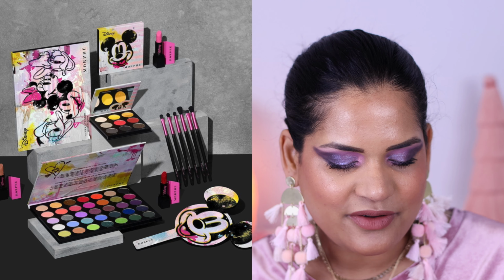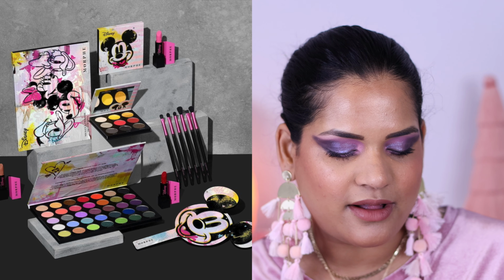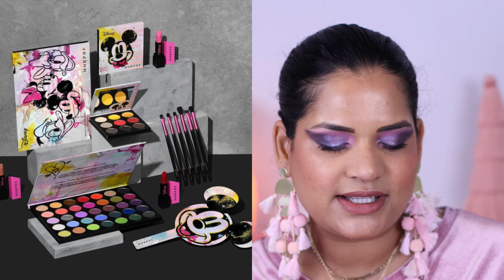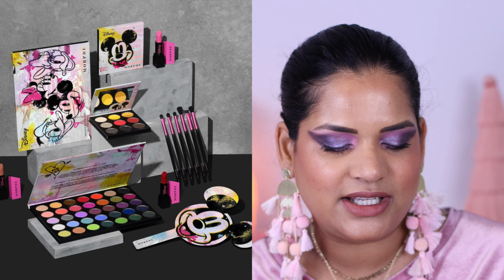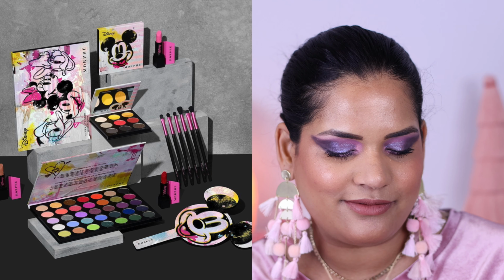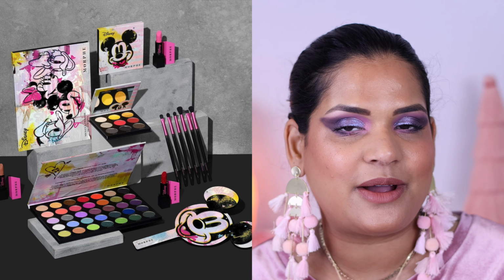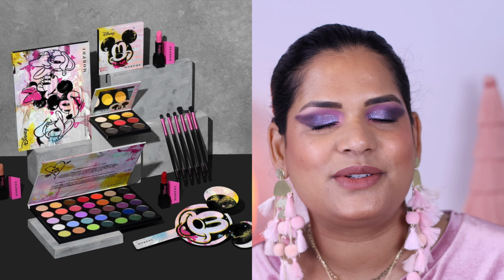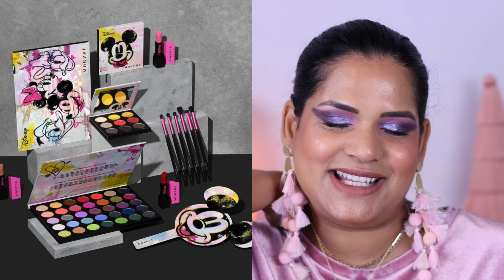Okay, next, I don't know if I talked about this Mickey Mouse collab that Morphe did, but it is available on the Ulta website now. So there's 3 beautiful lipsticks, there's a brush set, there's a bigger rainbow palette, and then a smaller Mickey Mouse palette that's really cute. I saw this at our local Ulta. I wasn't really interested in it, so I didn't walk up to it and look at it, but it is available now on Ulta's website as well. So I will link it for you guys if you're big Mickey Mouse Disney fans. I'm sure there's a place in your heart for it, but for me, it's an easy pass.